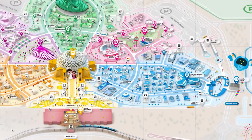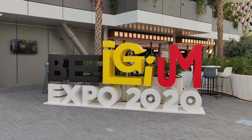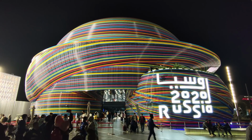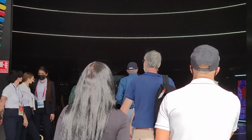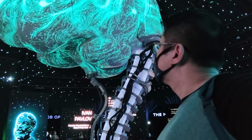The next district is the Mobility District. These are countries that want to showcase advances in transport and moving people around. The most colourful of which, definitely Russia. It kind of looks like they've 3D printed the entire building, and I'm pretty sure that's not the case, but inside there's lots of interactive displays to keep you mesmerised.